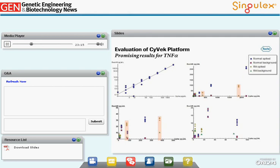We obtained similar results for TNF-alpha, except that in this case, I would like to highlight again the light pink box samples, which in this case deviate from the regression curve. And this means that in this case, rheumatoid factors interfere with the assay. However, since these assays have not been subjected to extensive optimization at CyVek, we believe that this problem is potentially fixable, especially because TNF-alpha is well known for being a very difficult assay to implement.